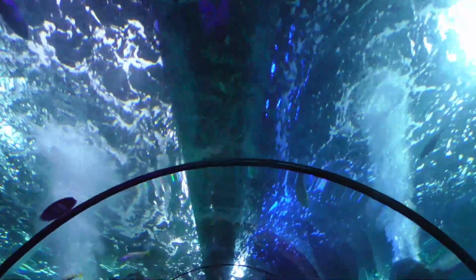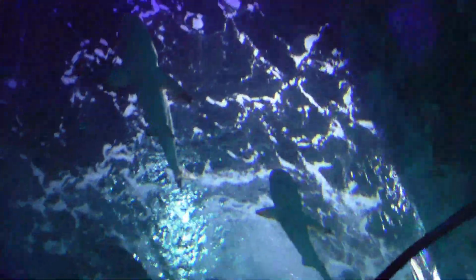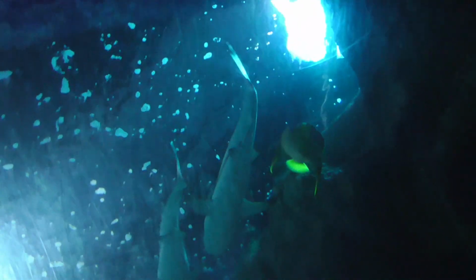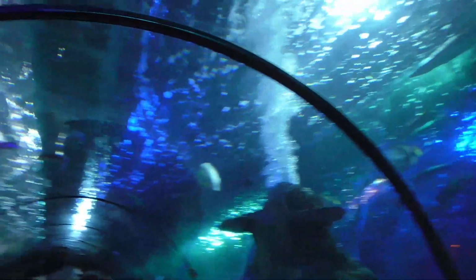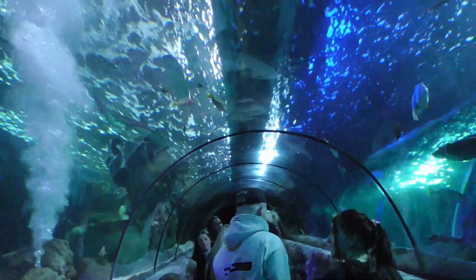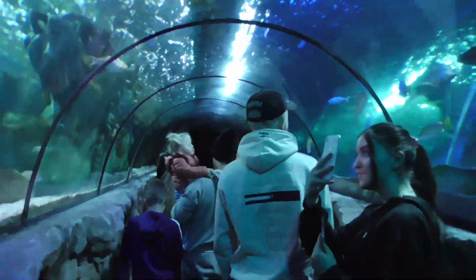We've got a little viewing tunnel here. You go underneath the water. One of them's the reef shark. What's number 7? Swimming above your head. Oh, wait, it's 8, it's 8. Congested. What's 8? Number 8. Oh, feels a bit like Dover around here. Number 8.